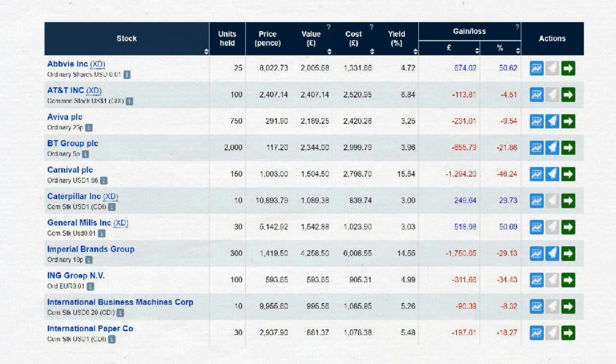AT&T is down a little bit, but not really significantly. If it does fall, I would add more, to the point where it becomes a planet-sized position in the portfolio, almost certainly. Aviva is down 10%, which is better than it has been in the time I owned it. Down 10% represents about £200. Looking for the dividend to come back as soon as realistically possible for this one.